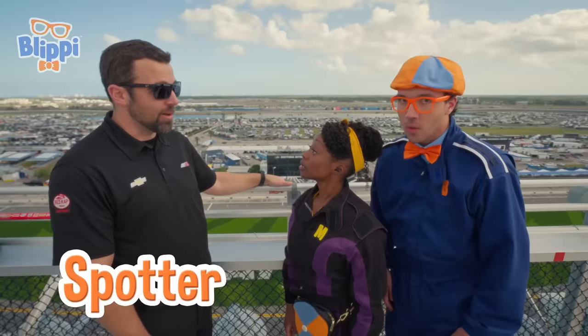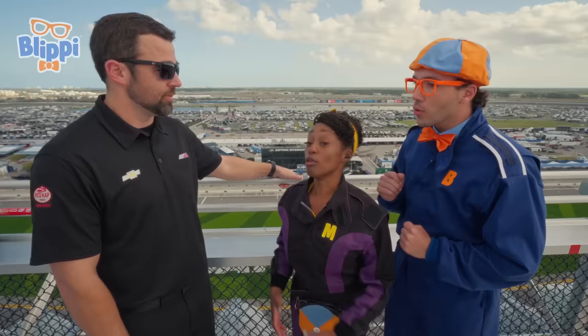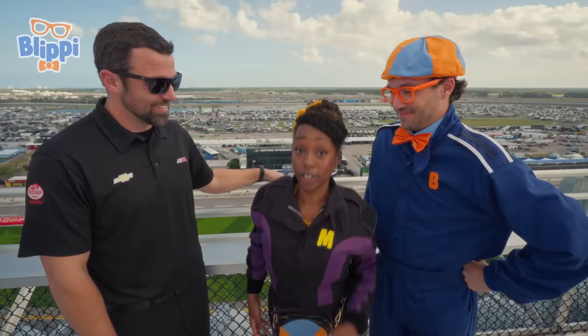What does that mean? That means I spot for the number 3 car of Austin Dillon, and I tell him what's going on around the racetrack. Like I tell him inside or outside or one back behind you or where the crashes are. Oh, no way. That's like playing I Spy in real life. Yeah, we like to play I Spy too. Sounds like a really important job.